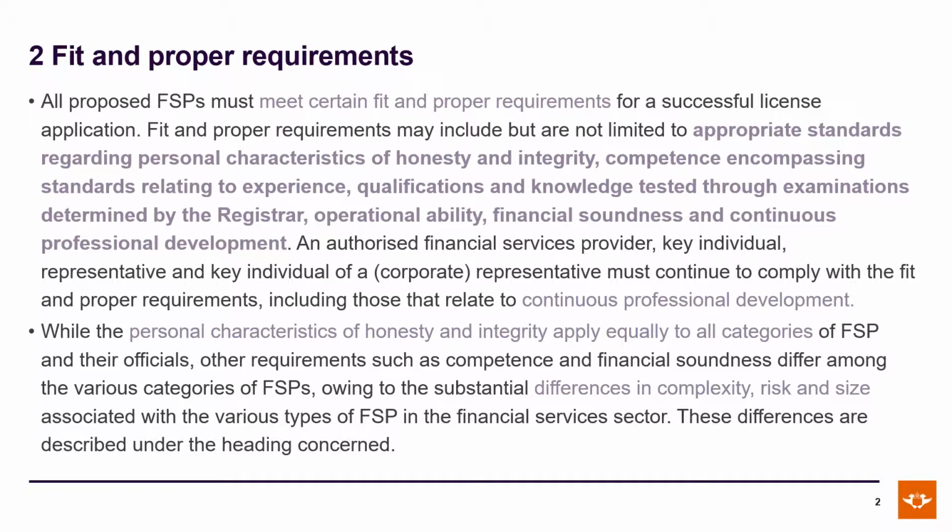It says here that all proposed FSPs must meet certain fit and proper requirements. There's criteria. These requirements include, but are not limited to, appropriate standards regarding personal characteristics of honesty and integrity, competence encompassing standards relating to experience, qualifications and knowledge tested through examinations determined by the registrar, operational ability, financial soundness, and continued professional development. So we'll go through each one of these aspects that the fit and proper requirements deal with.